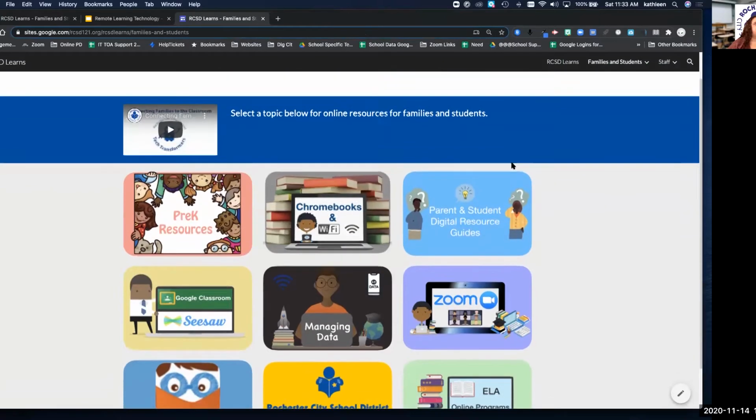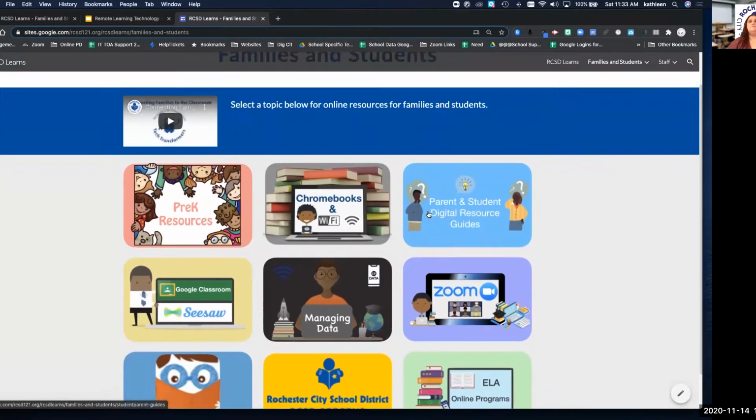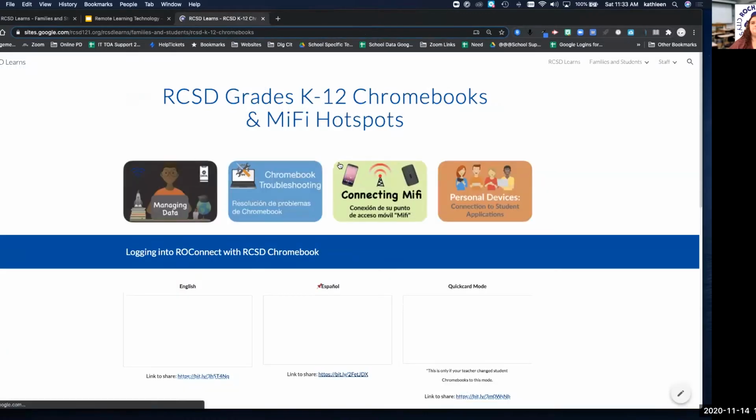Now we've tried to break this down into a nice, easy way of maneuvering, and we're going to look at a couple of these items here. Number one, let's take a look at our Chromebooks and Wi-Fi section.